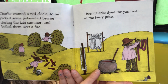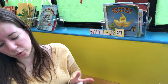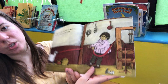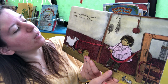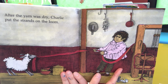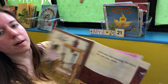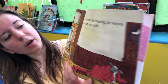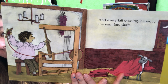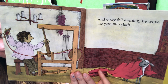Then Charlie dyed the wool red, the color that he wanted, using berries. Then Charlie put the wool on the loom, on this machine. That's called the loom. Then Charlie wove the yarn into cloth. He made cloth. So he made this long red piece of cloth.